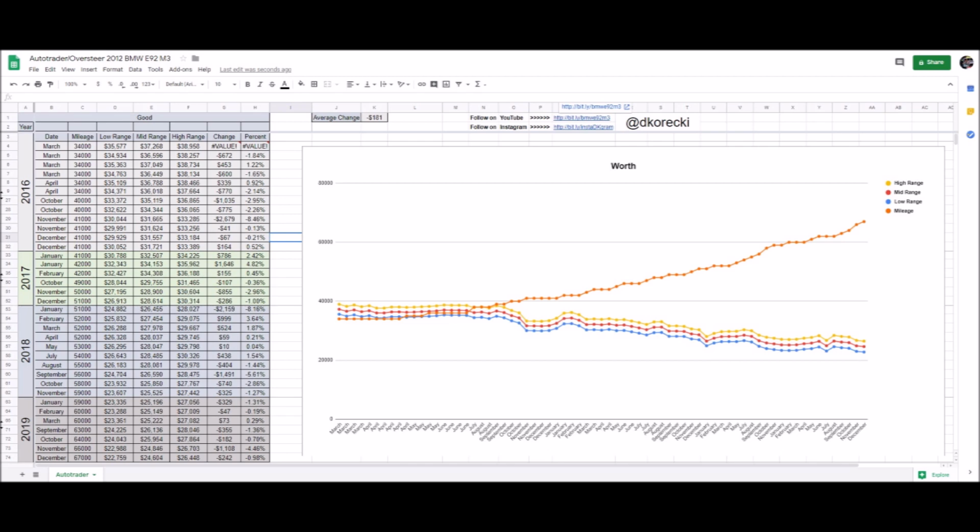There was one unexplained oddity from my data for just the last 2 years, which was really odd. Around July, you can see on the chart, there's a slight drop in value for the previous 2 years, and then it goes back up around August, September. I don't really have an explanation for that, considering it's in the middle of the summer when everybody wants a performance car on the road. So it was just really odd.